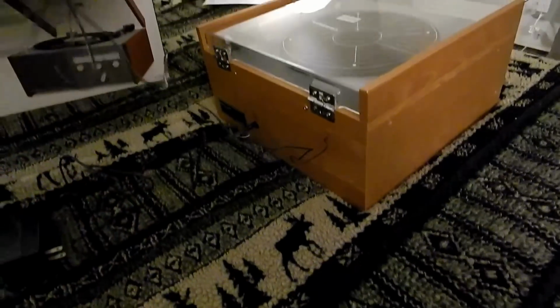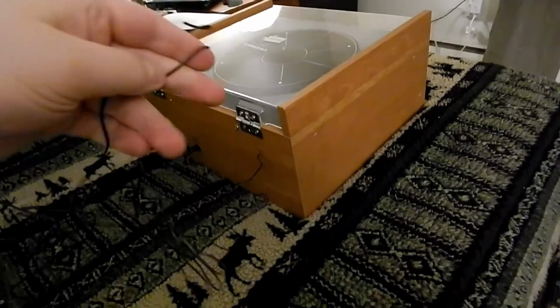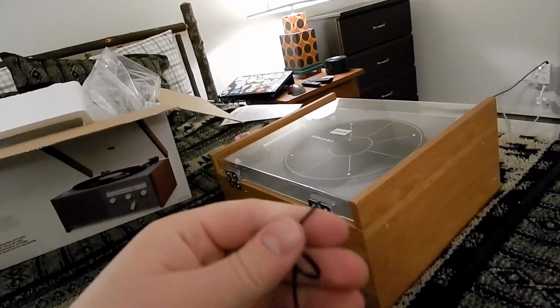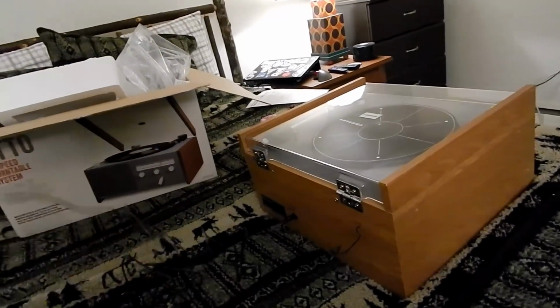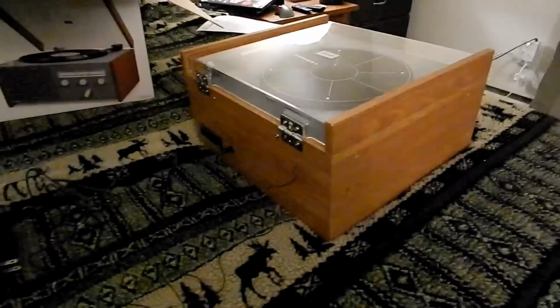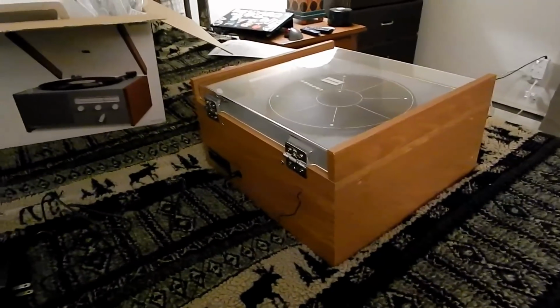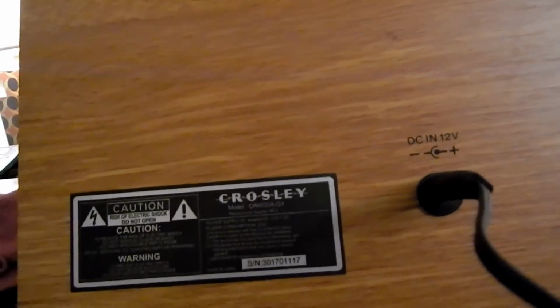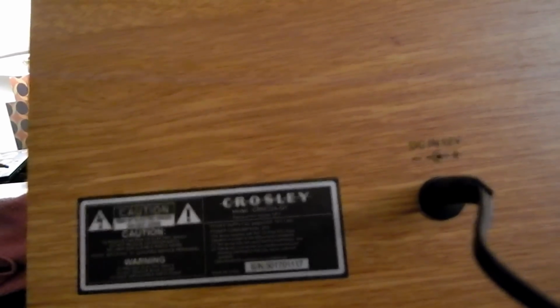One thing I should mention is that the FM antenna is permanently attached to wires, so I'm sure you probably could solder something to the end of that if you really wanted to, but you just have to stretch it out. I'm just going to stretch it out behind the dresser over there and call it good. So let's install this thing. This is Crosley model CR6033A-GY, in case you were wondering as well.